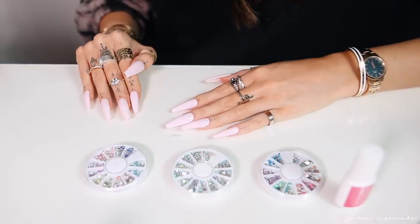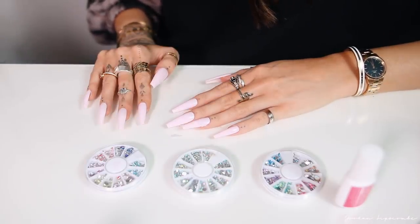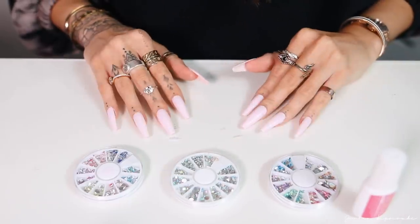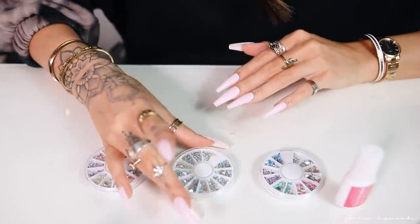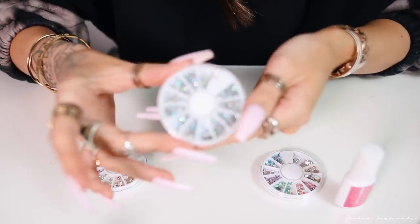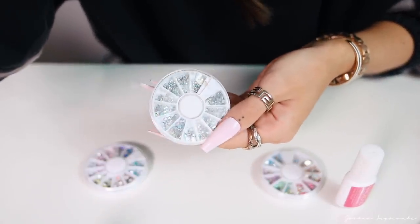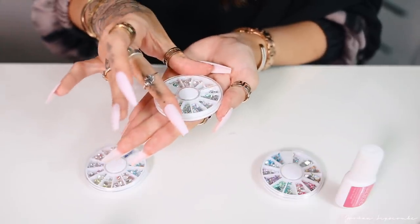Design wise, obviously this is completely up to you. The design I just did on my nails that you guys were asking for, I'm gonna kind of stick to that. What did I do? I'm actually gonna start with the middle finger because I'm gonna use all gems from this wheel here, the one with all the different circles. I'm gonna start with the big gems in here.